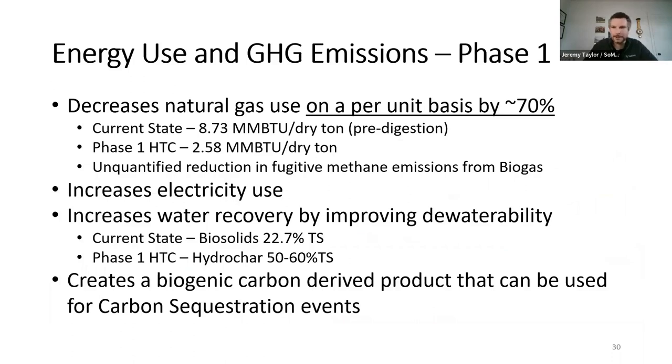So looking at energy use and greenhouse gas emissions associated with this process on a per unit basis, so per dry ton of material processed, HTC uses about 70% less natural gas than the current state. This isn't to say it uses overall less natural gas since we're processing much more material. We see an increase in natural gas, but on a per unit basis, it's significantly less. We do see an increase in electricity use. HTC allows for an increase in water recovery by improving the dewaterability of the final material. And then also, HTC creates a biogenic carbon-derived product, hydrochar, that can be used for carbon sequestration events.